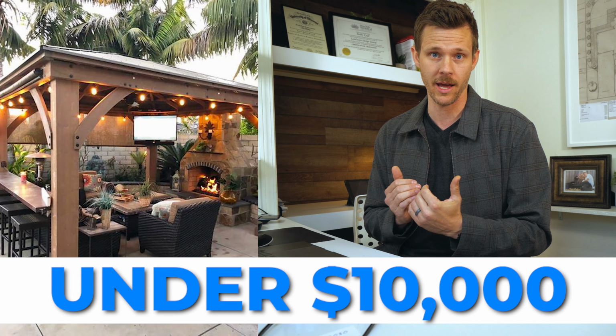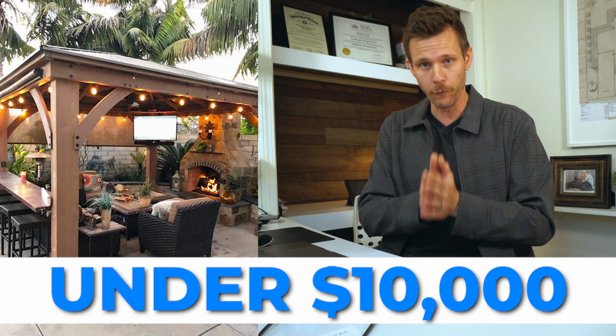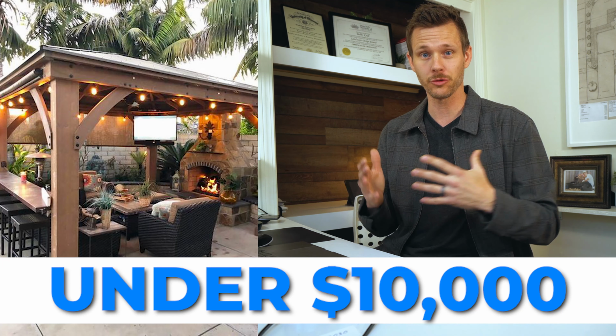But let's just say you hire somebody. $5 grand, right? On the high side, $4,500, whatever. Then you've got your furniture, putting everything together. Ignore this fireplace that they put in there. You're probably looking, with the furniture and everything here, at under 10 grand for this outdoor space. And that's probably going to be one of the more affordable outdoor structures that you can get. So let's get into something that's on the other side of the spectrum.